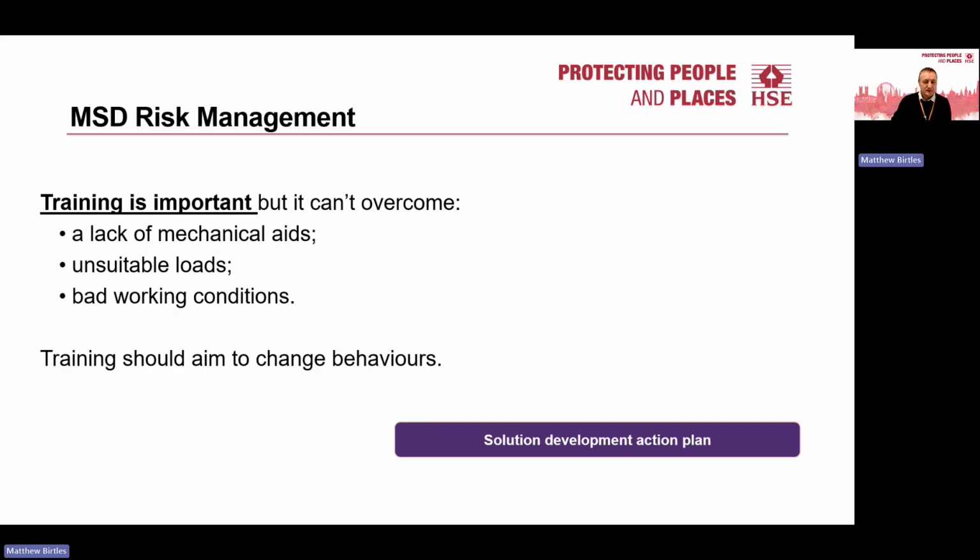And then finally, I suppose on the action plans, we often will turn to training. Training, especially manual handling training, it is important. There's not a lot of evidence about how effective training actually is in the science fraternity. The academics don't collect lots of evidence, but anecdotally, we believe it's actually really important, can be very effective.